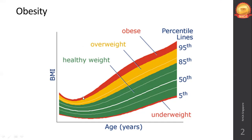getting rid of stretch marks. There are various laser interventions.